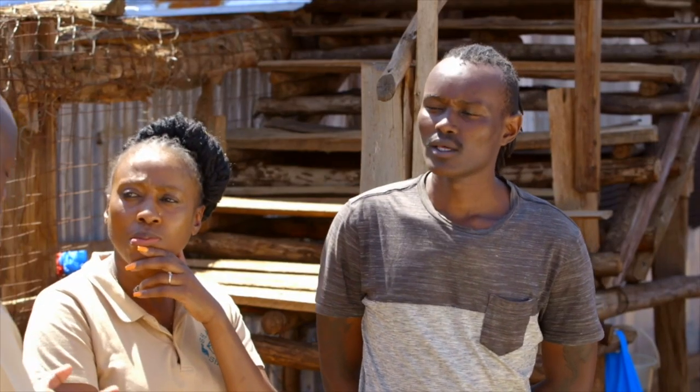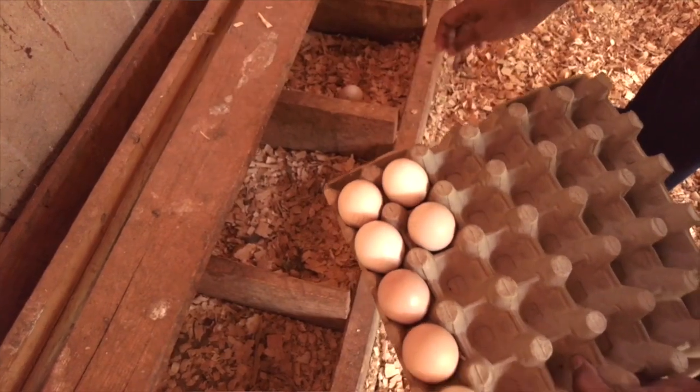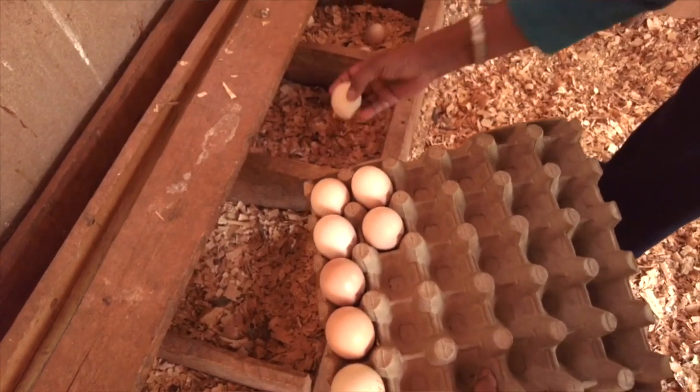You need to be very careful on that, because there are things we look into when we are feeding our birds. Number one, is the carbohydrate enough? Is the energy enough? If the energy is not enough, then the bird will not produce. Kales are a good source of vitamins. Then you can supplement a little bit of the kales, but it should not be the main course.